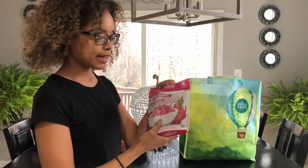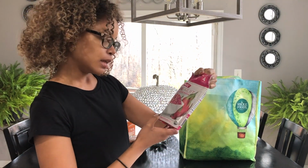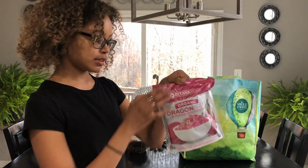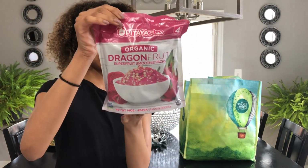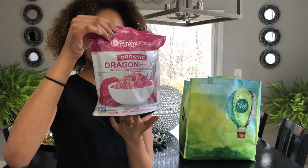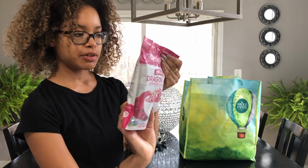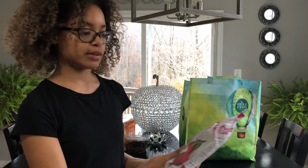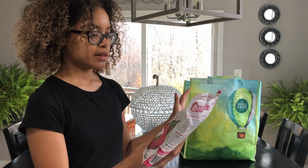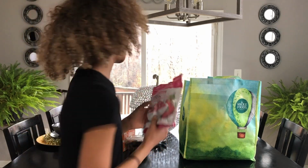The next thing I got is these Pitaya Plus Organic Dragon Fruit Superfruit Smoothie Packs. So this is one I'm trying to make some smoothie bowls for the week. And this came in a pack of four. And it has how to make different types of smoothie bowls on the back. So I've been really craving smoothie bowls. And there's a place at my job that sells really, really good ones, but it's like $14 a bowl. And I'm on a budget.